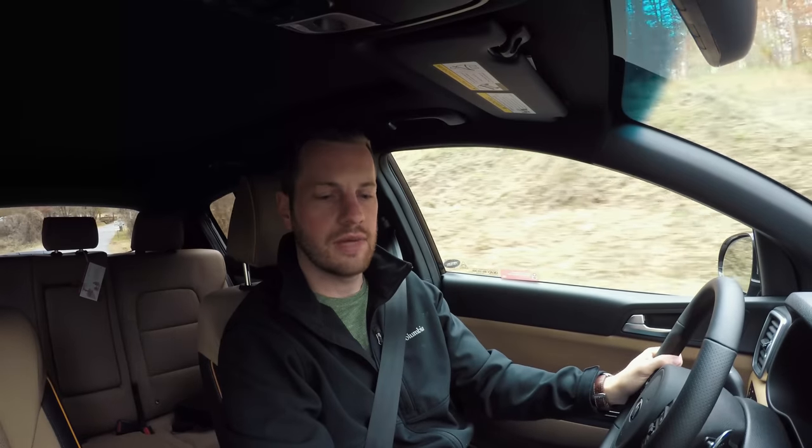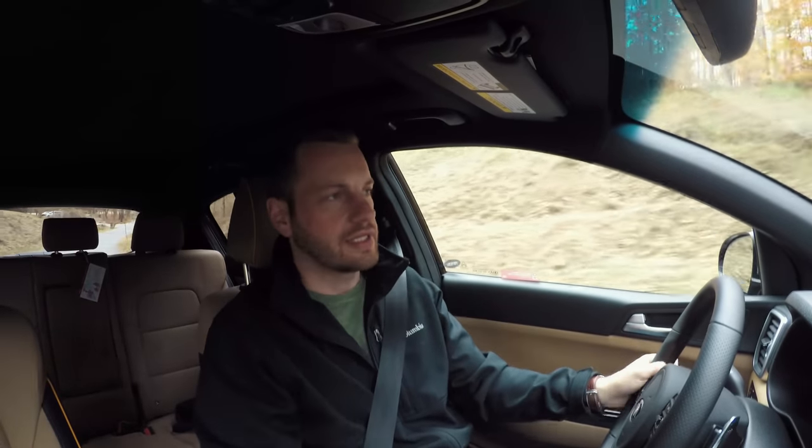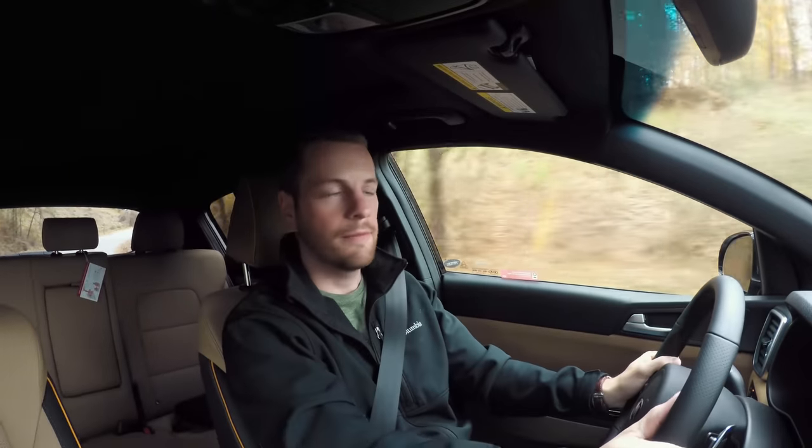You have the Econ and the Sport mode, and man, I gotta turn my heated seats off. It's cold out, but it's not that cold out. But you have the ventilated seats, heated seats, and a heated steering wheel as well. The steering wheel has more of a flat bottom to it, along with the stippled leather on the sides where your hands would hold it at kind of 10 and 2. And up top and bottom, you have the flat leather.